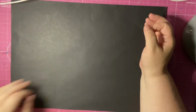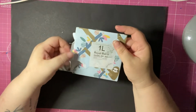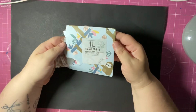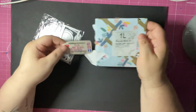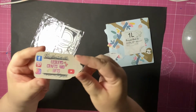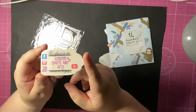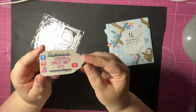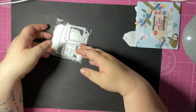So the first thing I've got here is from Lesleys Crafts and Gifts. Yeah, Lesleys Crafts and Gifts. She's got her website now, so that is lesleyscraftsandgifts.com, where she's selling all of her lovely things. And one of those lovely things is this die.